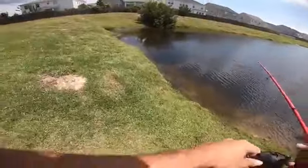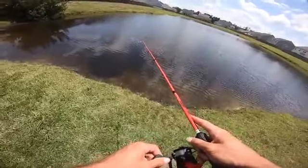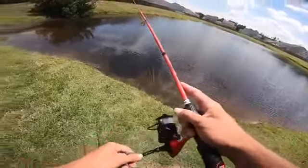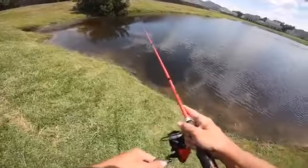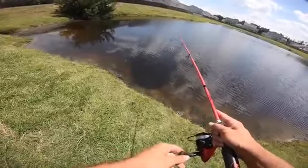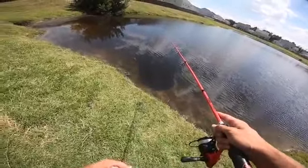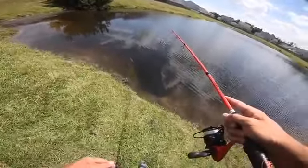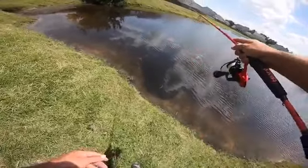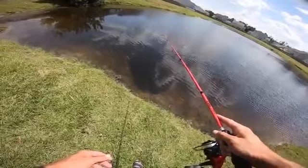I don't remember this drain being here. Like I said, I've only come here 2 or 3 times, and it's been so long since I've been here. I can't believe there's not a fish in that drain. Oh, that's actually a pretty good one. I think he saw me. Oh my God. Yo, that looked like a 2-pounder. He came up and he just didn't eat it. I think he saw me.